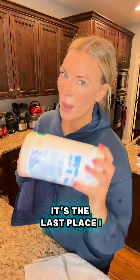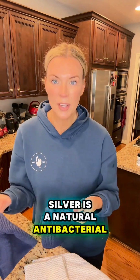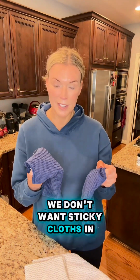It's the last place I would want chemicals, right? But also they have silver in them. Silver is a natural antibacterial, it's a natural antimicrobial. So we're never gonna have that bacterial growth or mold and mildew in our cloths, which is what makes traditional kitchen towels and cloths stinky. We don't want stinky cloths in the kitchen.